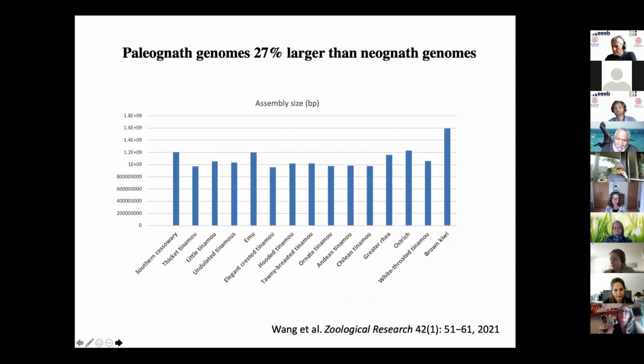Now, we found, and also another group recently reported, that these paleognath genomes are about 27% larger than those of other birds. And this likely impacts the MHC. So you can see the distribution of assembly sizes here. There is one long read genome from an emu.